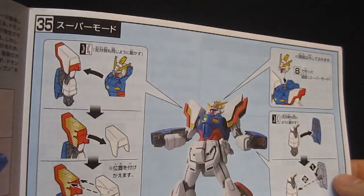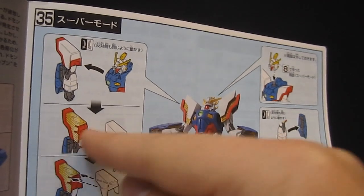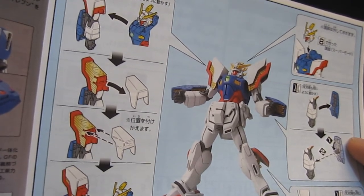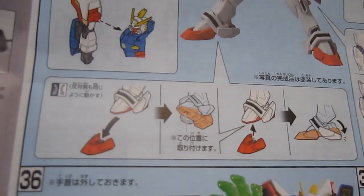It's actually looking pretty cool. They're saying pop off the shoulder, and then when you pull off this white part, you'll notice that there's 2 notches that it can fit into. So you're basically just going to plug it into the higher one of the 2, and I've been impressed with the way they've done some of these, going back to the SD Unicorn Gundam. Reattach it, and then you'll have some gold shoulders on display. You can just pull this out.